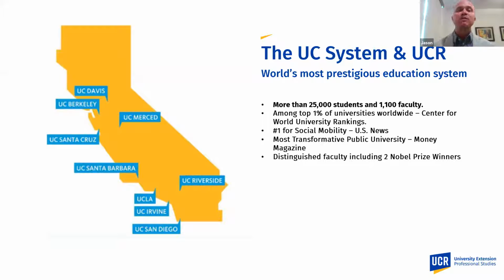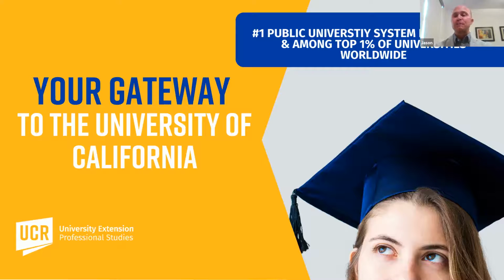In fact, some of the things that we're very proud of are some of the rankings that we've consistently maintained over the past few years. And one of those is being the #1 for social mobility in the United States, and that's from US News. And we've also been ranked as the most transformative public university by Money Magazine. So a lot of great accolades to back up what's happening at UC Riverside. So really a fantastic location for studies, and of course, for campus experience, for the American University experience, and to be in California. So I'll turn it over to Omar.